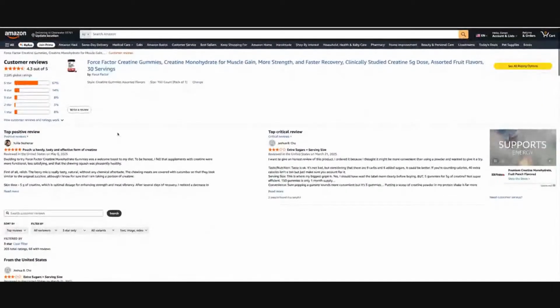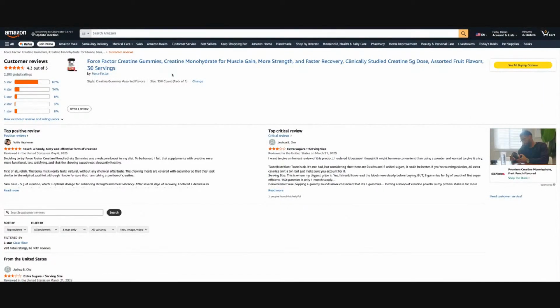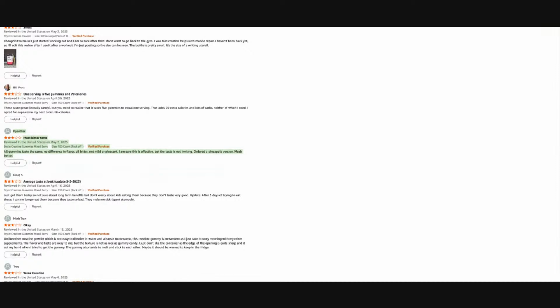So I'm just on a random creatine gummy, only because I know that recently some Chinese brand was found to be selling this. It was a top seller and they literally had no creatine whatsoever. And I'm just going to paste it in there without any context, and let's see what it comes up with.